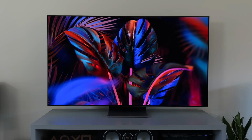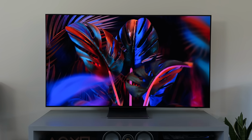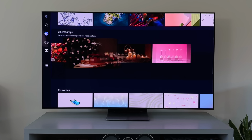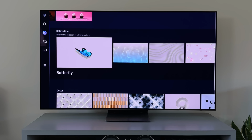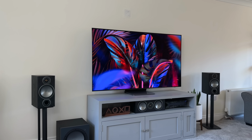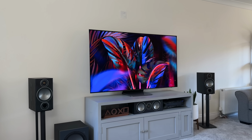I also showed these wallpapers during my unboxing video last week, and loads of you asked where I got them from. Well, this is actually built into the TV. It's called Samsung's Ambient Mode Plus, and that allows you to play a selection of animated wallpapers along with the sound. I think this is a really nice feature and is a lot nicer than the static wallpapers that we've seen on other TVs.